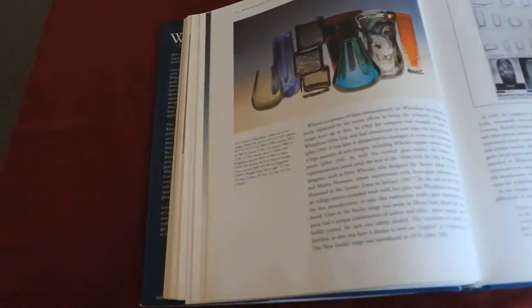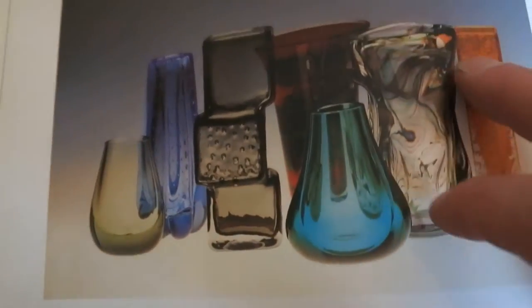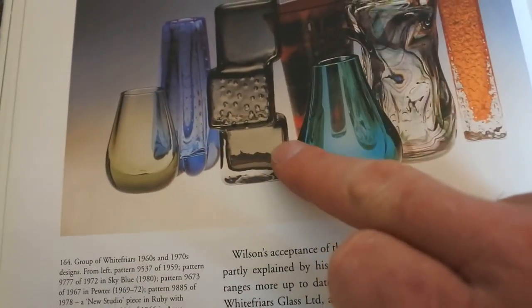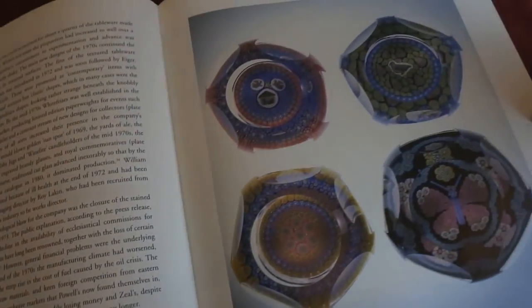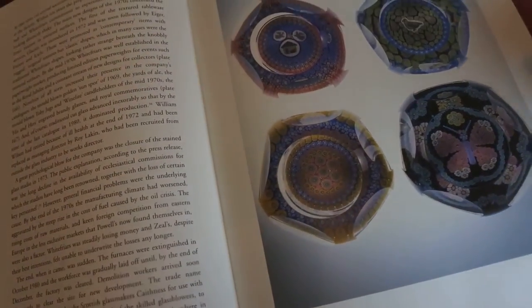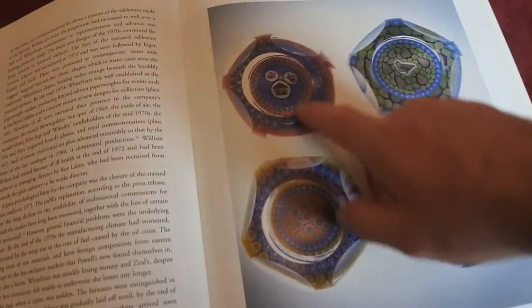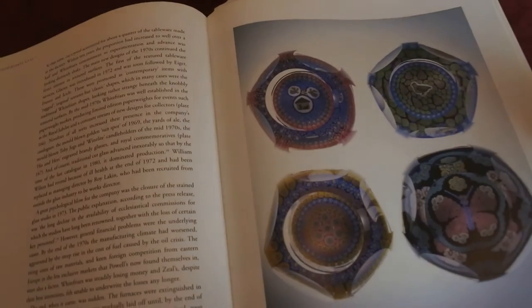As you can see, I'm flicking through. Here we have a few examples. You have your anomaly streaky vase, a drunken bricklayer. This book really does cover everything. You have the paperweights. A lot of the paperweights, what you're looking for is inside the millefiori. You'll find the Whitefriars cane, or you'll find the monk in a cane, which tells you it's Whitefriars.